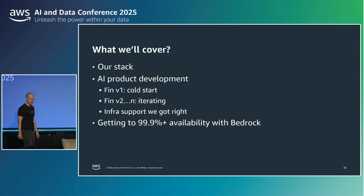Okay, so what I'm going to cover today: I'm going to talk about our tech stack a little bit. Then I'm going to talk about how we develop product, how we got to version 1, where we had no data or data that's not of good shape, how we iterated from V2 to where we are today, the infra support we got right, either by accident or deliberately. And then I'm going to talk a good chunk about how we got to the availability and reliability we wanted with Bedrock.